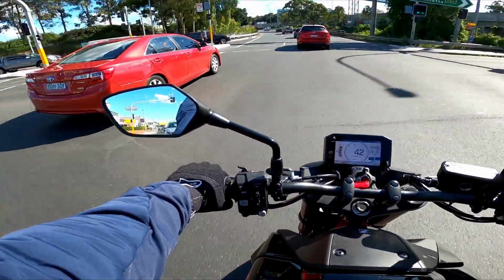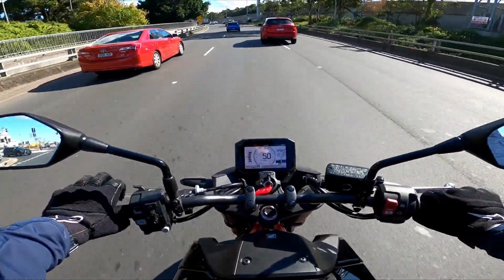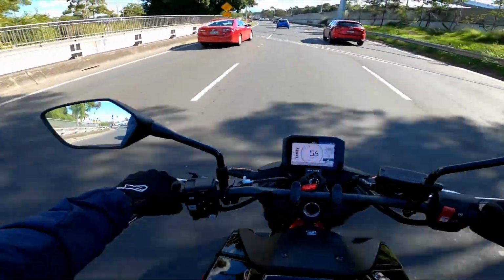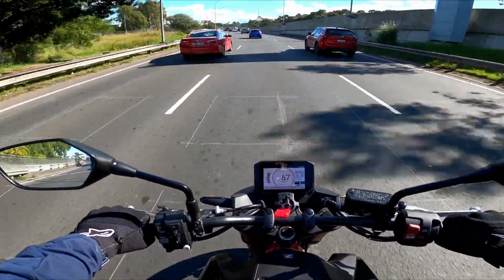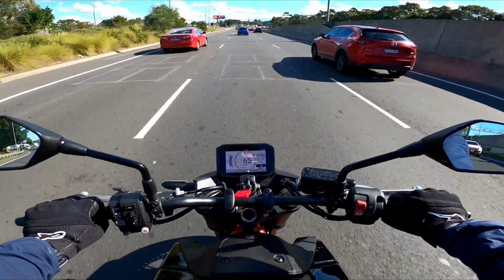Alright, so starting out on the freeway here, see how this handles it. I don't believe it has a quick shifter. No quick shifter. Sure you can get one.